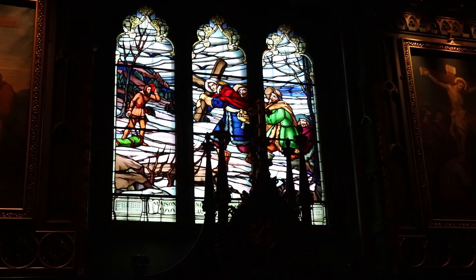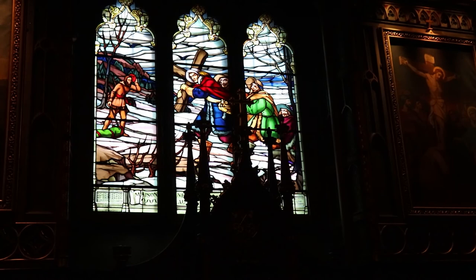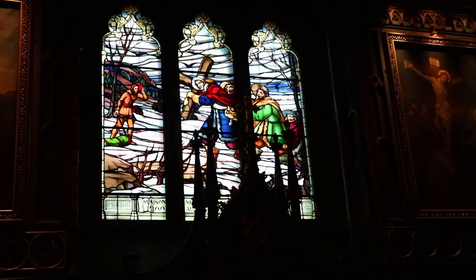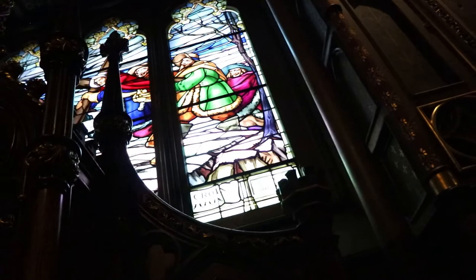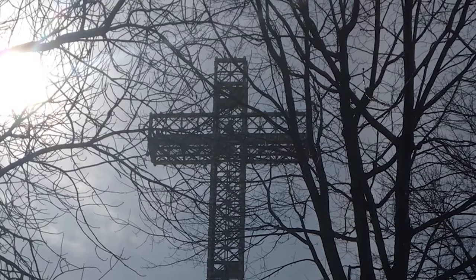And one vow that Maisonneuve made was that he would carry a cross to the top of the mountain, which is about 5 kilometers. So he did. This is why you can see him carrying the cross like Jesus, finally, in order to fulfill his vow. The cross won't stay very long because the indigenous will put it down, because it's a sign of conquest also.